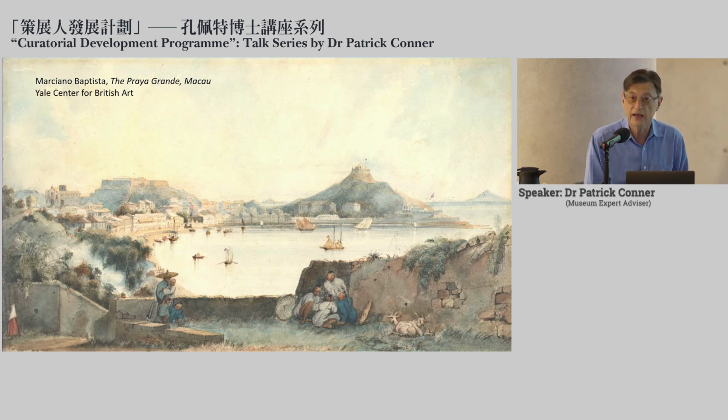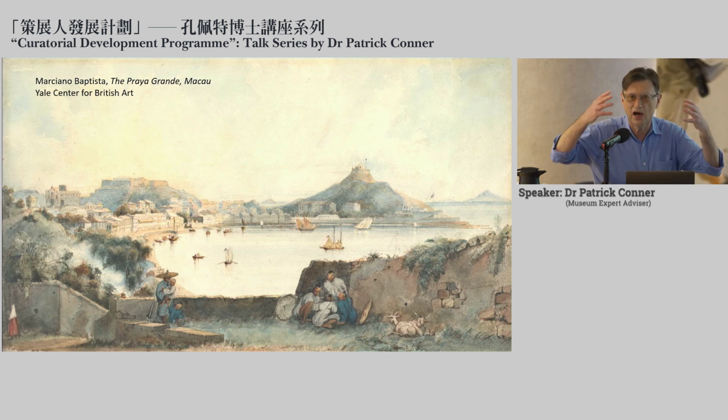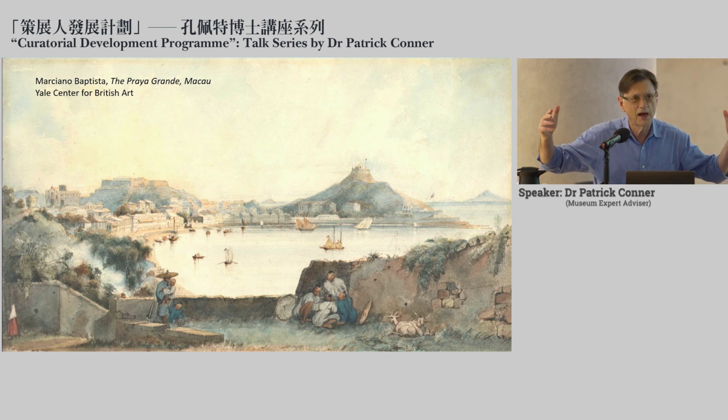Here, this view of the Amar Temple could easily have been based on a Chinnery drawing, and so could this picture in the Yale Center in America. The one thing that Baptista hung on to was this dark foreground, usually with a couple of animals lying in the shade, usually goats, a bit of a leitmotif of Baptista's pictures.